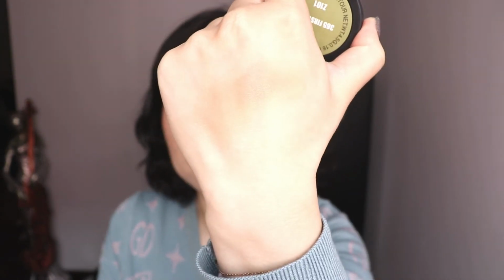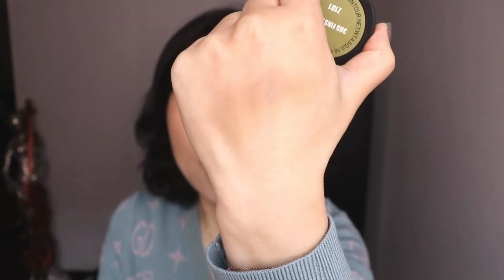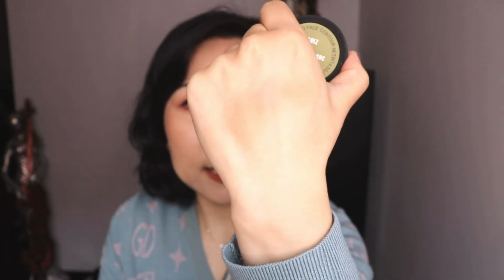So you see the color, it is not too cool, not too gray, at the same time not too chocolatey, which means not too warm as well. So when you put it on your face, it just gives you a natural shading and shadow, but you can't really tell.